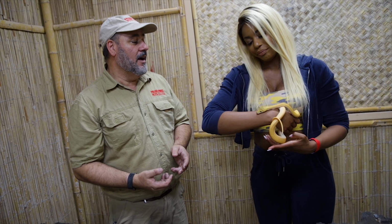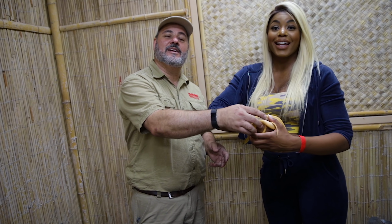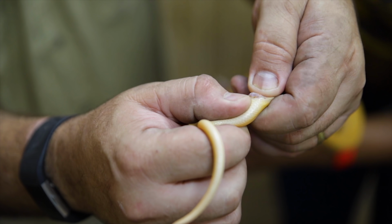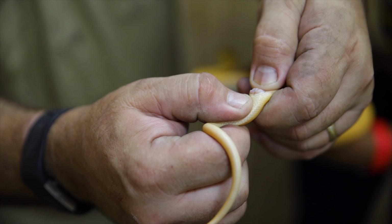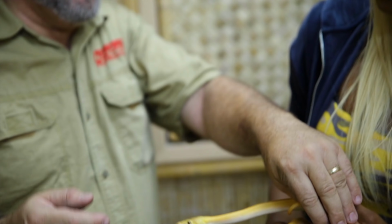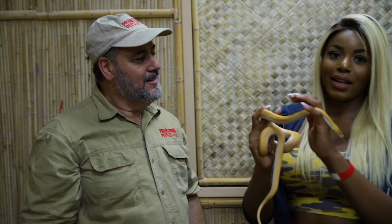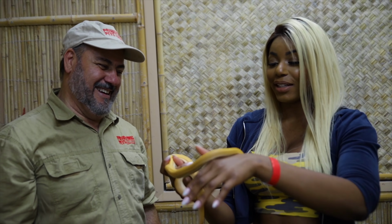Is this a boy or a girl? That's a good question. Let's see what it is, you guys. Okay, that's a girl. If you look, there's two little tiny things sticking out. They look like little ends. Now, I'll show you a boy in a minute, and then you'll see the difference. So you guys ready to learn how to sex a snake? Yeah, let's do it.